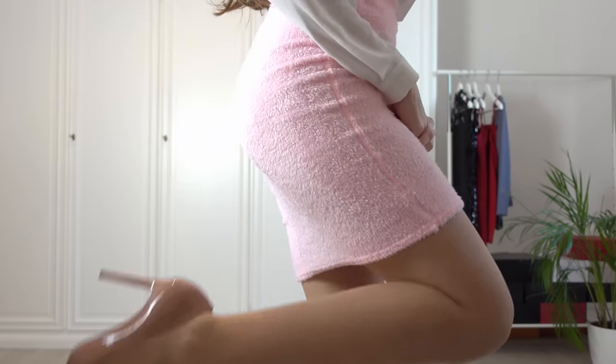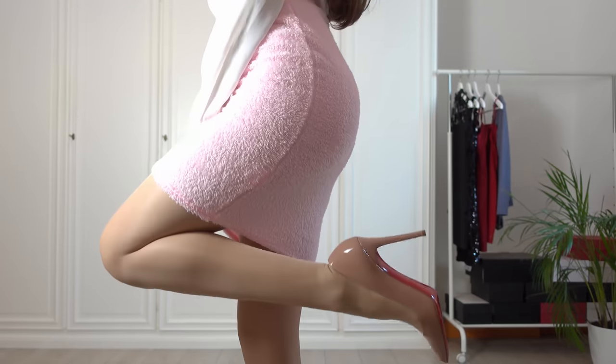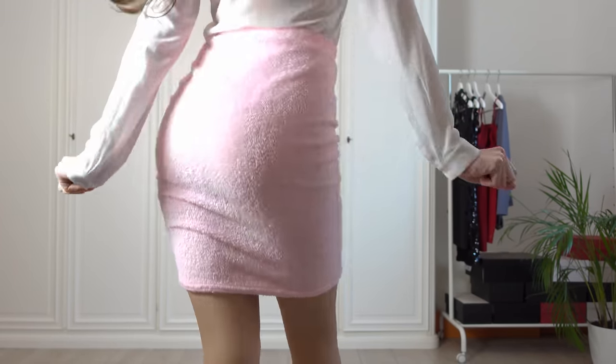As for the heels, I grabbed my new Pigalle Follies again, as they look great and feel quite alright.